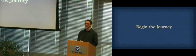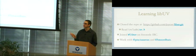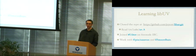So I began the journey. First, I had to learn libuv. I'm not a C programmer. So if you want to learn libuv, there's the GitHub repo. The documentation is basically one header file. And there's an IRC channel. And WebOS kind of got shut down, if you remember that whole HP story. And so I went and joined Cloud9, where Ben and Bert, the two libuv guys, work. So I now work with the libuv team. So that helped me learn it as well.